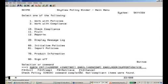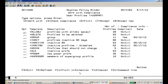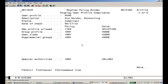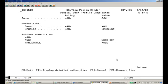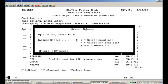So let's take a look at what this has produced. So this compliance check looks like this. This is a list of all of the profiles that are inactive 90 days or more. So you can see that some of them are compliant and some are not. If I take a look at one of the compliant ones, there's going to be nothing highlighted here. You can see that the policy, which is always on your left, will be defined, and the current settings for those profiles are included. So it is already set at a status of disabled. Now the easiest thing to do here is to use the option to subset the view and to only look at my non-compliant items.